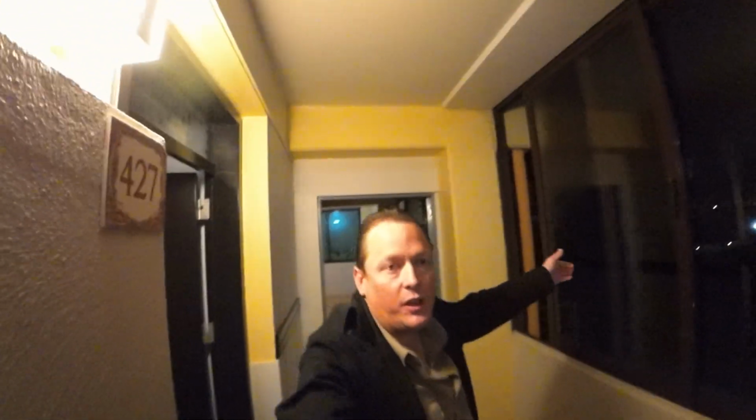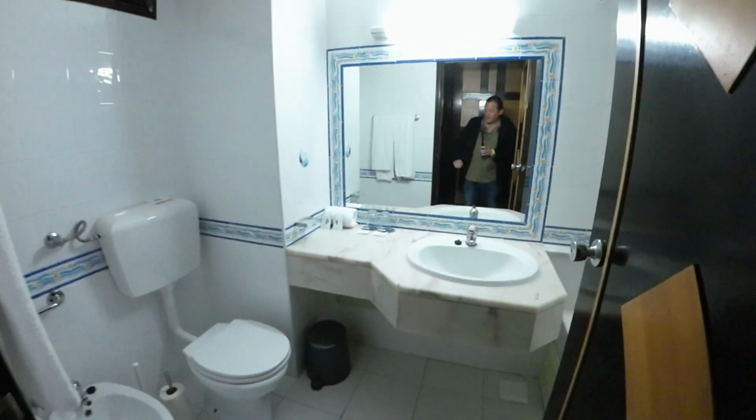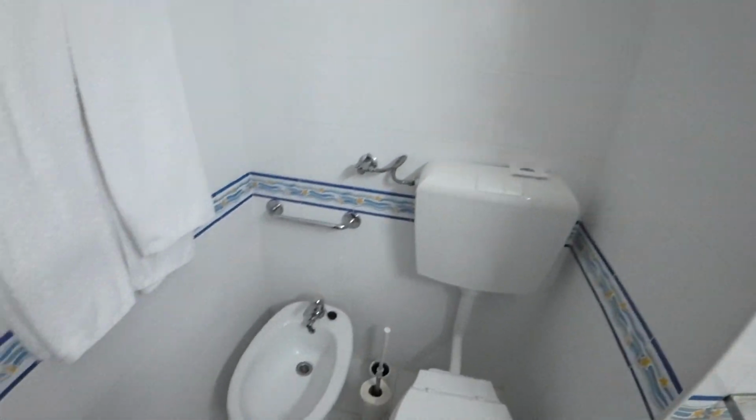Yeah, guys. So I've literally just checked into the hotel in Portugal, in Albufeira. It's called Hotel Auramar. Let's have a look in the room. So you're seeing it as I'm seeing it. I have not seen this room yet, apart from just literally dropping my bag on the bed and getting this camera out. So, the first thing I see is the bathroom.